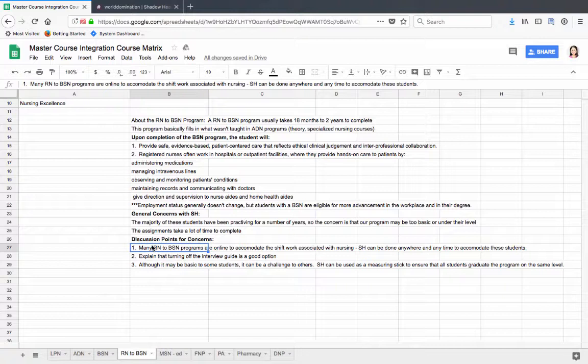So there's a lot of different levels, and what Shadow Health can do is it can be that bar, that measuring stick to ensure that all students graduate the program on the same level or hit that minimum level of competency before moving out of these health assessment courses. Another nice discussion point is RN to BSN programs are mainly online now because they need to accommodate the shift work associated with nursing, and Shadow Health can be done anywhere at any time to really accommodate these students and allow them that quality, evidence-based, research-validated practice at any time of the day.